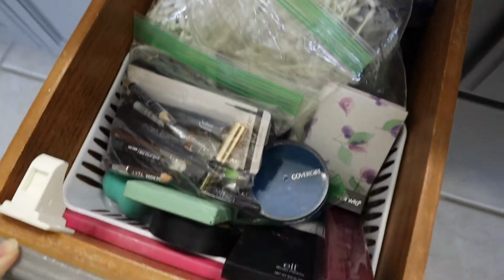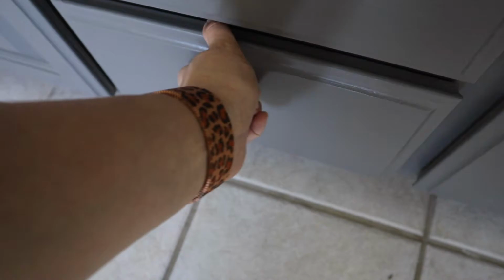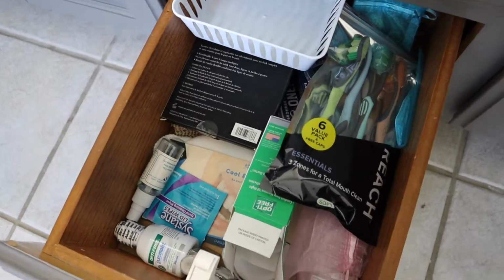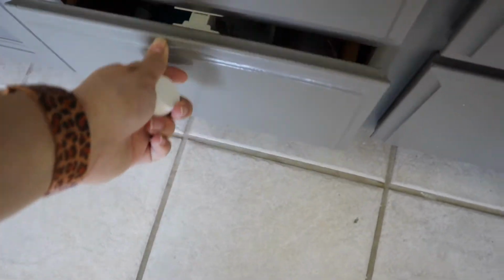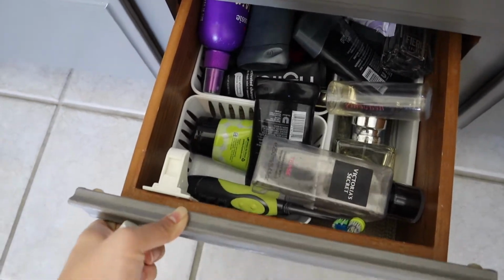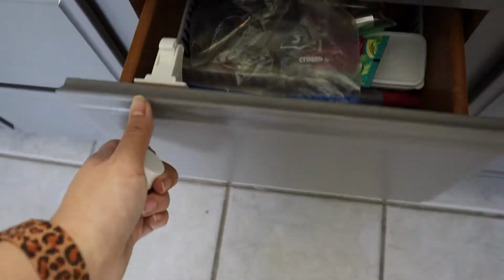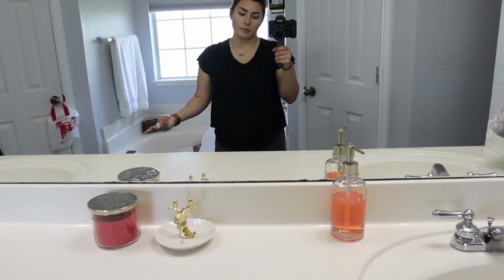It's like extra makeup that I'm probably never gonna use. This was an extra drawer, just random extra things. You can tell these drawers are all a mess because these are the ones that Luxie could reach before we got locks put on them. And more extra makeup and brushes and things. So yeah, you think that's bad?